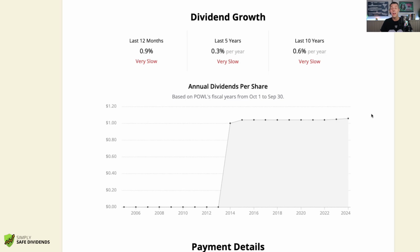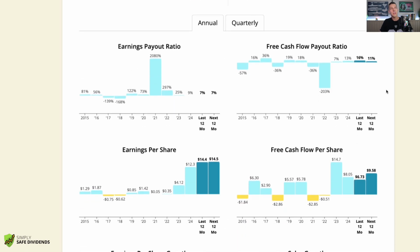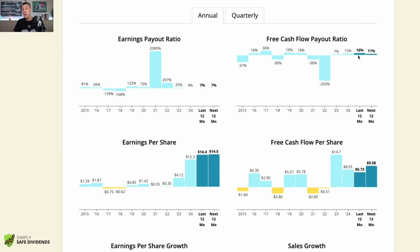Powell did go up a whole heck of a lot since that last video, and they're currently hitting you with $1.07 of dividends per share per year. Looking at the financials quite quickly again, always you can pause the video if you want to look at these trends a little bit more closely. Free cash flow payout ratio, very low, but they do look like that cyclical type company, with free cash flow negative some years and up some years.